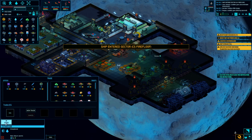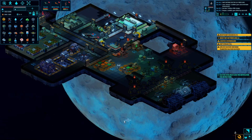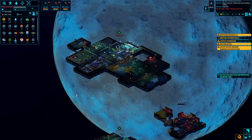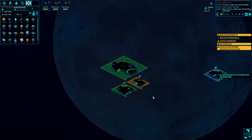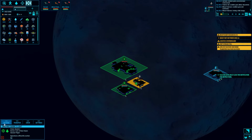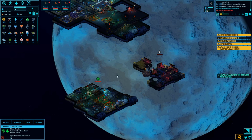Hey, I haven't seen the fire floof in a while. Yeah, they got energy rods. I don't need them right now. Got the night shift putting in the work. How's this going? Man, they stripped that pretty quick. It's a pretty small ship, though, so that's understandable. Man, I can't talk today.